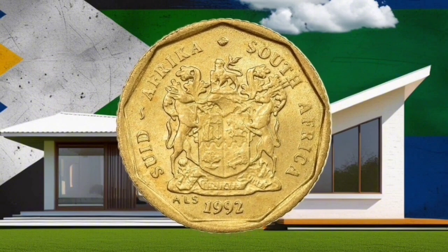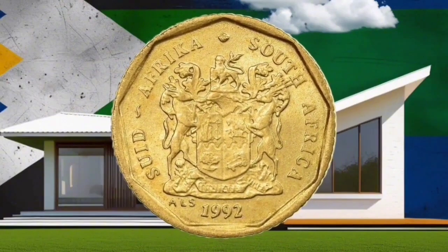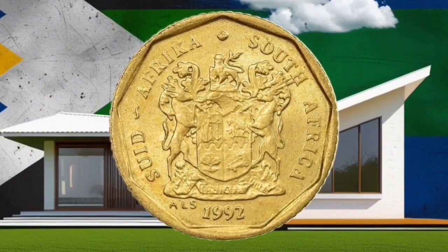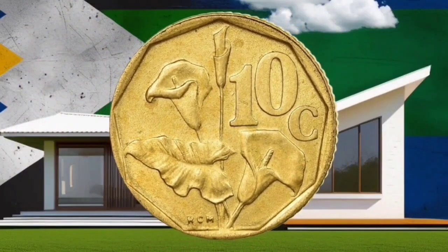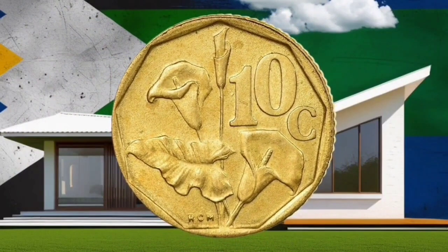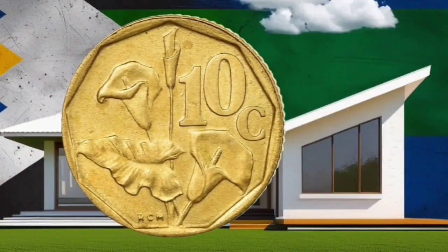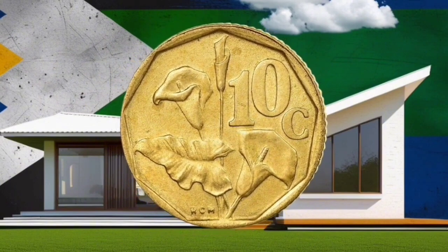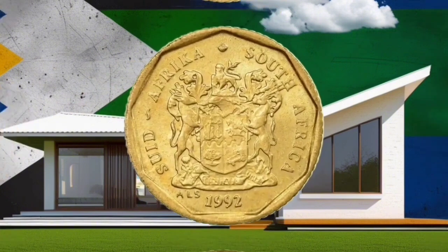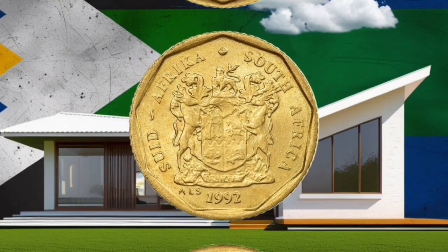Now let's talk about its value. A standard 1992 South Africa 10-cent coin in circulated condition may only be worth a few cents to a couple of dollars. However, rare variants with mint errors, uncirculated grades, or proof-like finishes have shocked the market. In exceptional cases, verified and graded coins in pristine condition with specific characteristics have been listed or sold for amounts exceeding $5 million at high-profile international auctions or private deals. These cases are extremely rare and involve expert authentication, historical documentation, and exclusive collector demand. It is crucial to understand that not every 1992 coin will have such high worth.